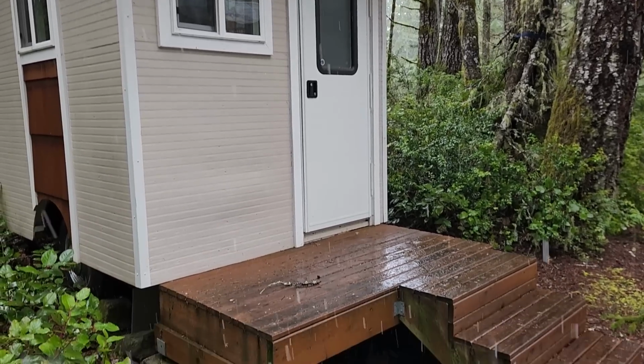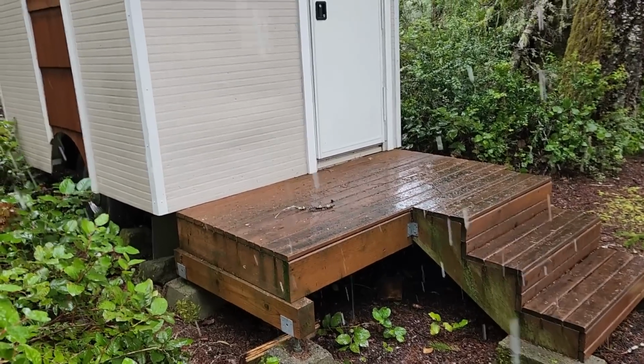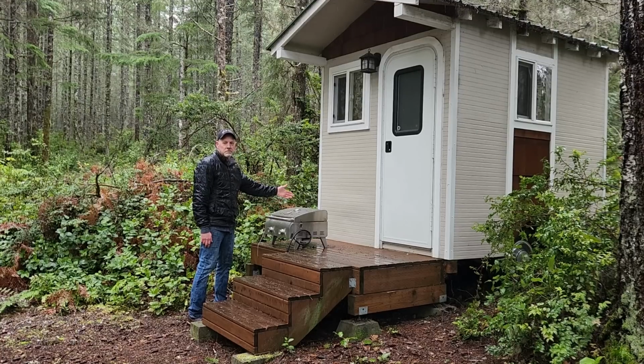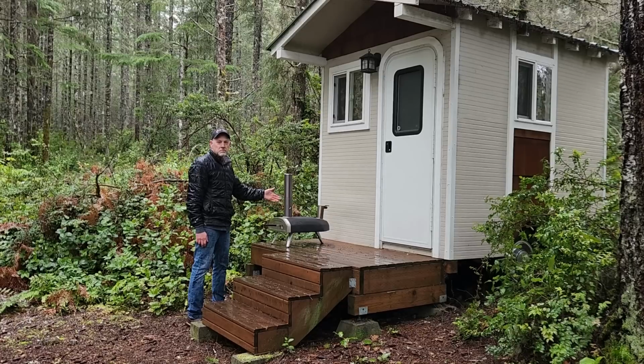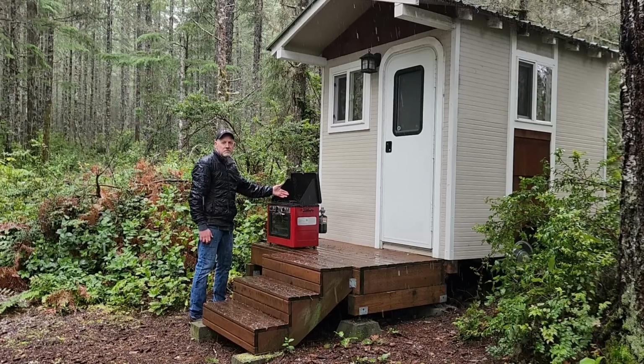The deck also proved to be the perfect food prep area. We used it for barbecuing. We had an outside pizza oven. We even brought the oven from inside outside when we were cooking something like fish.